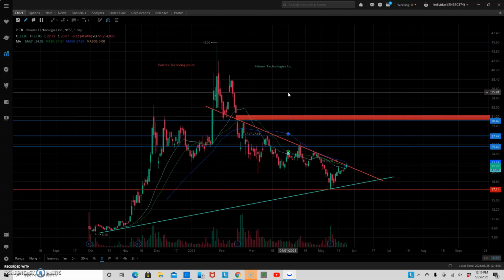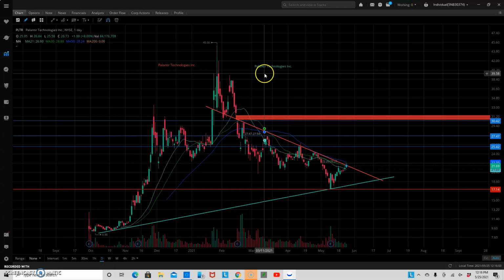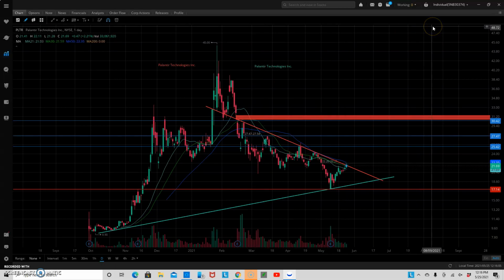They're currently trading at $21.69 on the day. They're up 47 cents actually, and that's the equivalent of 2.21%. So they're doing pretty good today. They've had a pretty good week also. They're up 8% on the week. On the month, they're still down 8.5% here, and in the past 3 months, they're down almost 16%. Okay, but on the past year, they're still up over 100%, up 116%.